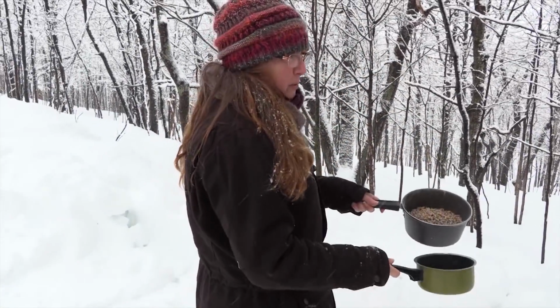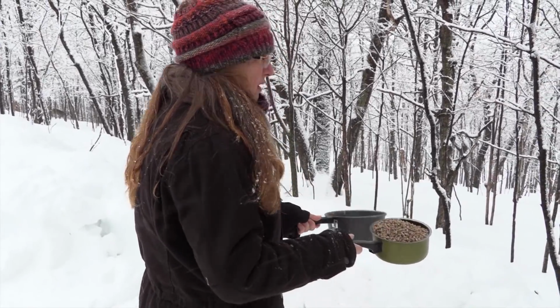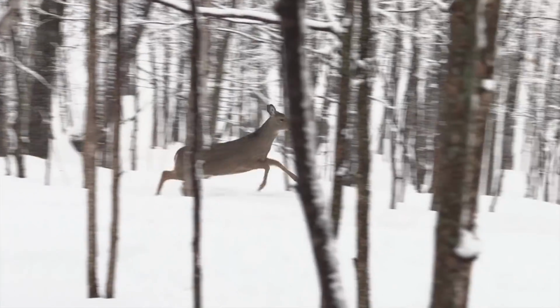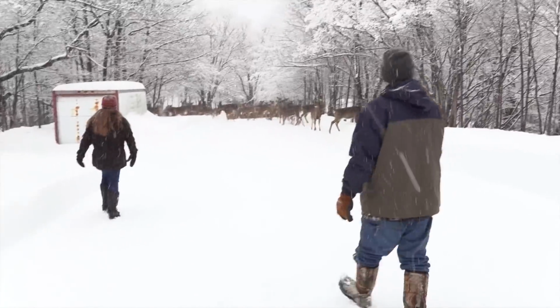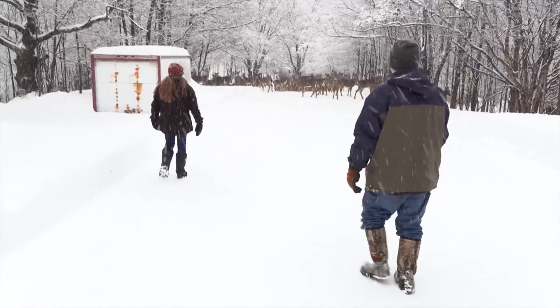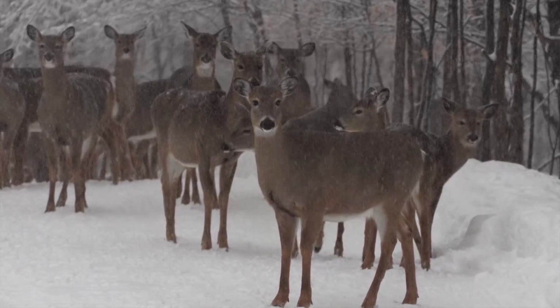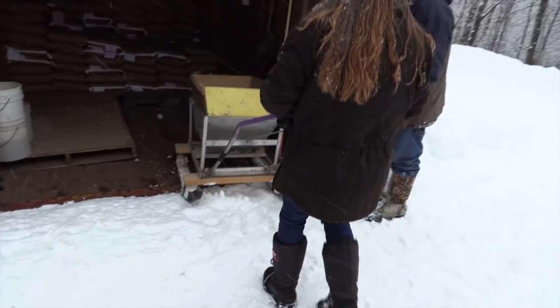It's like ringing the dinner bell. If there's any that are hanging back, they hear this and come running, like those guys down there. I met up with Richard and Cynthia Marsh just before feeding time, and the deer were already waiting for their supper. My wife Cynthia and I purchased this property about 1.5 years ago, almost 2 years ago now.